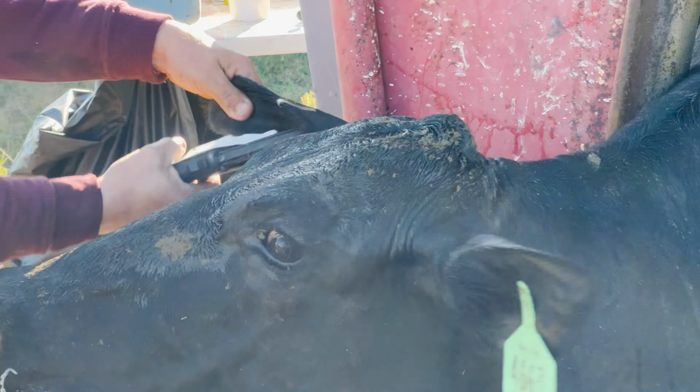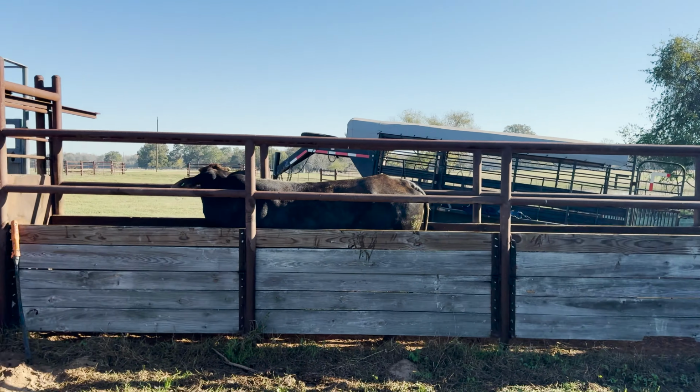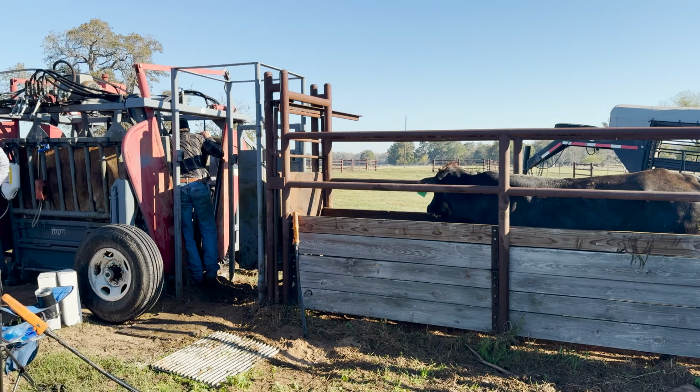So you see him use a hot shot just a little bit, and the reason being these cattle will just absolutely saw up and you can't get them to do anything. So you gotta use a cattle prod, and that's what it's used for, to get the cattle to move where we want them to move, and just make things flow much more seamlessly.